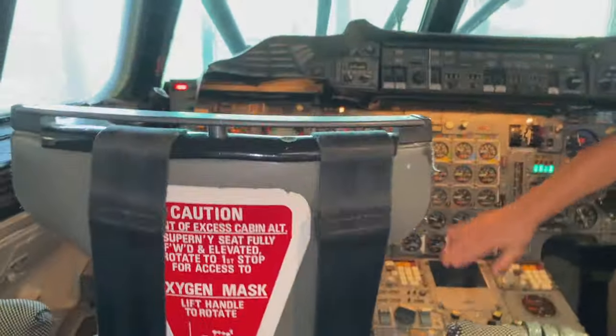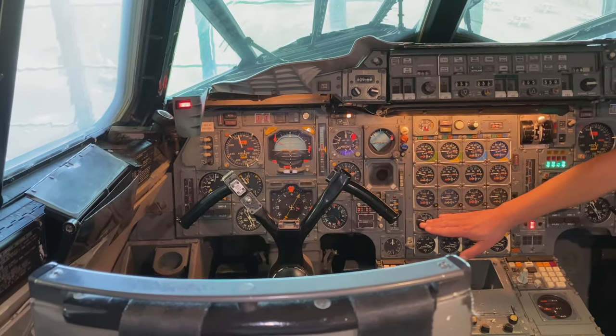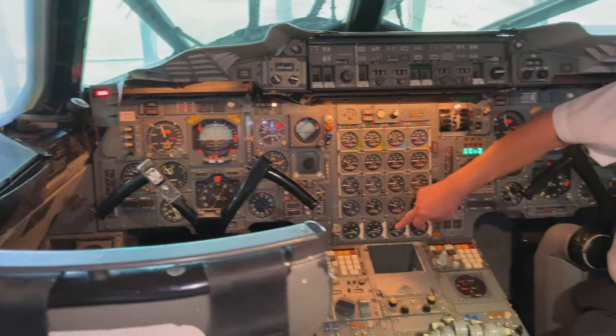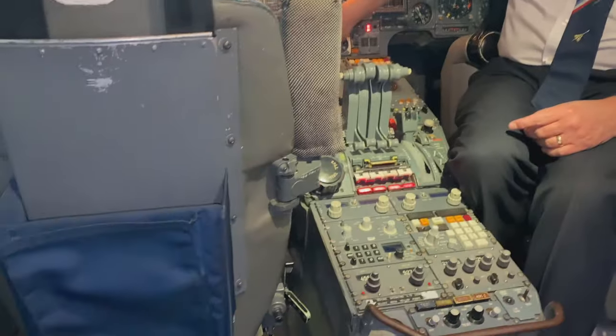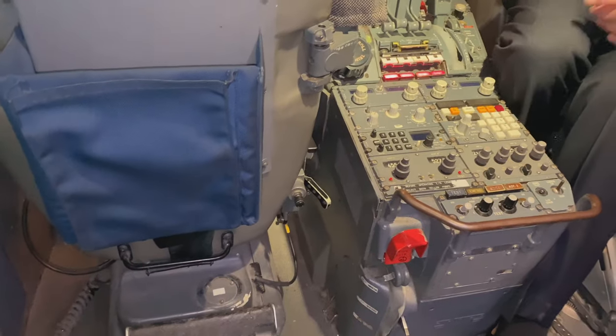Two sets of instruments for two pilots, nothing on there. Bottom of the middle column there is engine instruments. Down the bottom on Concorde, you've got the instrument that tells the pilot what the secondary nozzle is set to at the back of the engines.